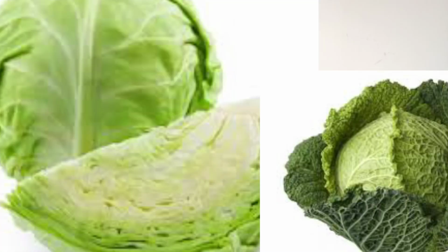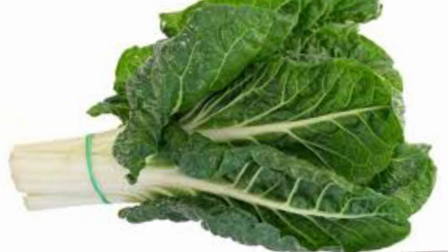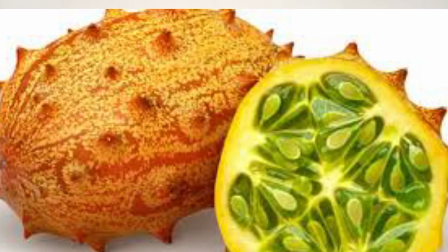Starting with the vegetables, I recommend the cabbage because it does not contain any acid. Then the ones which you're supposed to minimize or avoid if possible are the kales, the amaranth, and even the spinach, which contains some amount of acid. Then for the fruits, I recommend the watermelon, the thorn melon, pawpaw, guava, and mangoes.